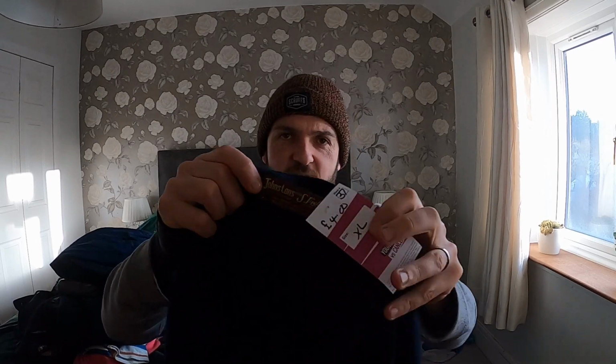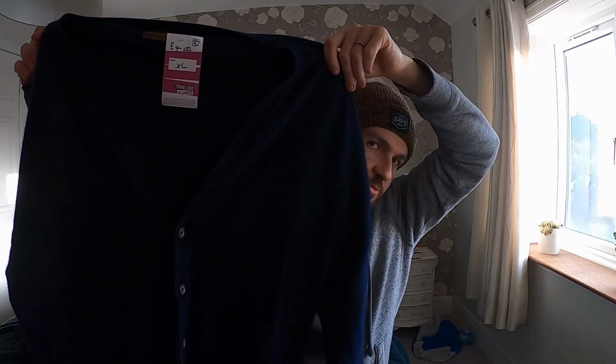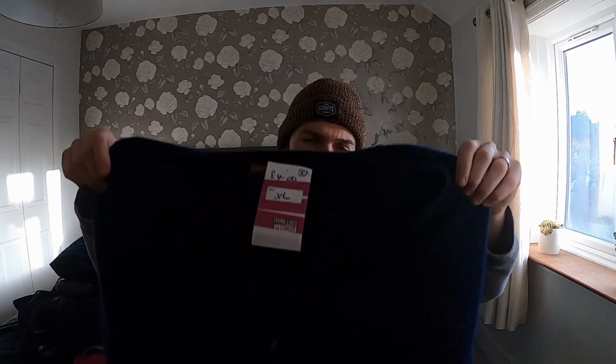This is a Johnson's of Elgin. There we go. Made in Scotland. 100% cashmere cardigan. And it was £4. Oof, and believe me, I do not find cashmere very often. You just don't find cashmere very often. Cashmere blends, but pure cashmere.